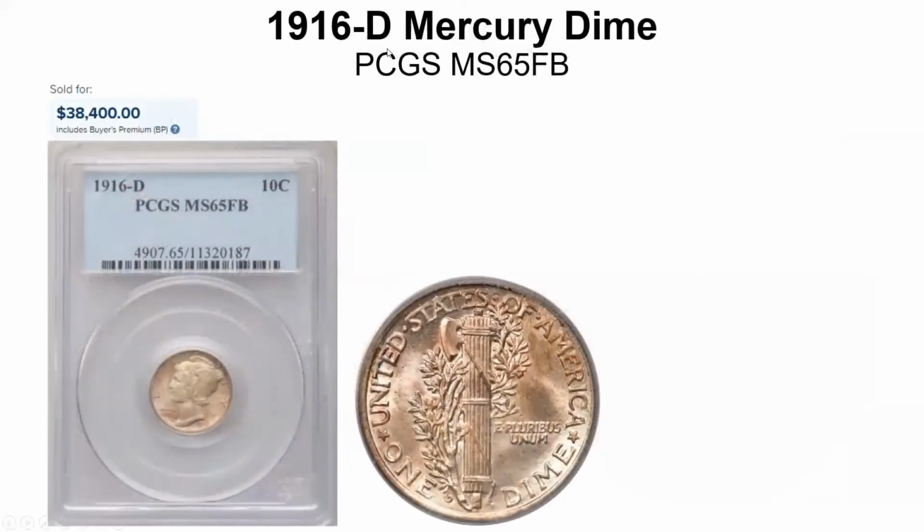And then the infamous 1916D Mercury dime in a stunningly high grade of Mint State 65 full band. Most of the time you see these anywhere from a good 4 up to maybe a VF20. Rarely do you see these in Mint State, let alone full band. You see the reverse, just no doubt about it, full band right through the middle. And then that beautiful D that makes these things so valuable. This one in particular sold for $38,400.